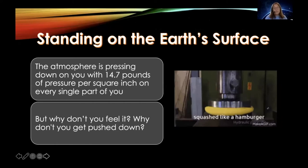So think about this. You're standing on the Earth's surface, and we talk about the Earth's surface. Let's say the lowest place you can stand on the Earth is at sea level. So you're standing by the shore, and Michigan is not that far above sea level. So at that level, the weight of all the gas in the atmosphere is pressing down on you with about 14.7 pounds of pressure per square inch on every single part of you, and that's the fronts and the backs and everything that you can feel.